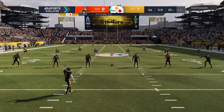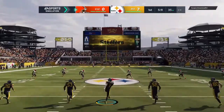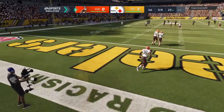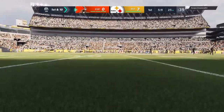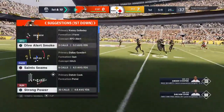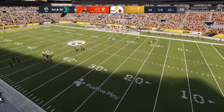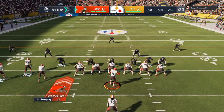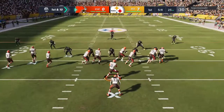Robbie Gould set to kick off. After the touchdown, it's Robbie Gould now to kick it away. The Browns take over 1st and 10 at their own 25-yard line. The Browns drive about to get started. They punted last time they had it. What steps, Charles, do you think they have to take to make sure they don't do that again?